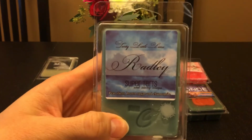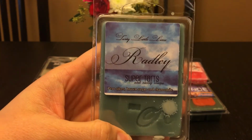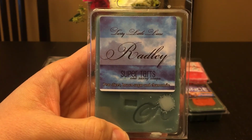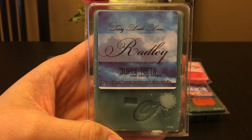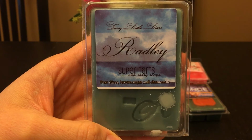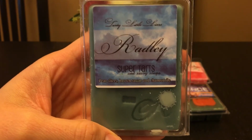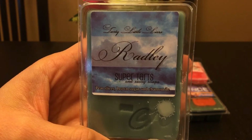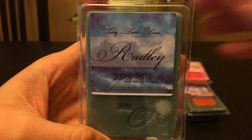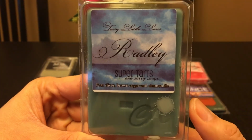I think this would be a really great spring clamshell to melt. It's very fresh, perfect for spring. It's got a little bit of sweetness in there. This is probably a good one if you don't like spa scents so much, or the ocean breeze type scents. It's a good balancer in the middle, where it's not really spa, but it's not really fruity. It's a nice in between.